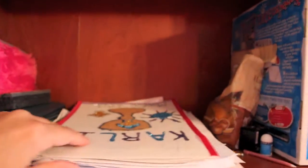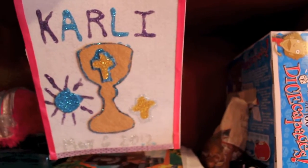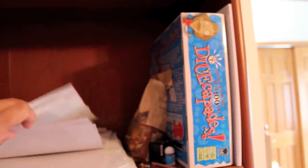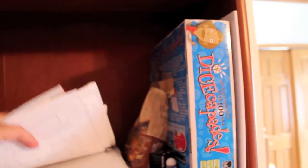These are a bunch of, let's see, this is Carly. She made that when she made her first communion last year. This is stuff that needs to go in with their scrapbooks. Oh, some notebook paper, some other school papers that we just can't throw away yet. Oh, here's a pair of scissors. I should probably put those over on my desk.